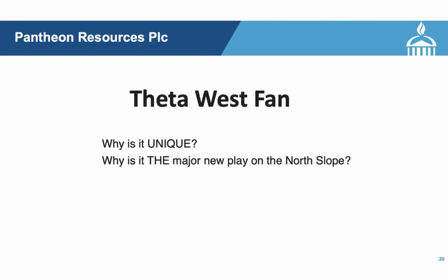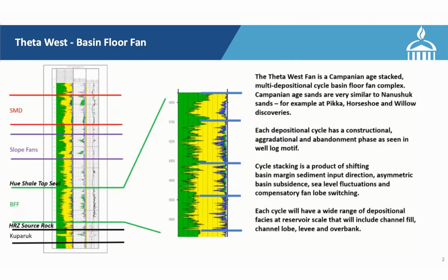Let's look at the next slide and talk a bit more in detail about the fan. Let's take a look at the details of the Theta West fan. We have a penetration now of Theta West with the Talitha well. You can see the entirety of our multiple zones of interest on the left-hand side, everything from the top seal down through to the Kuparuk. Remembering this entire section is charged with light oil, as Mike Smith has just explained.